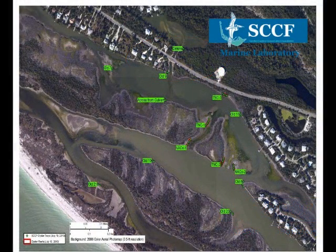In addition to the constructed reefs, we placed these monitoring trays in what we call natural reefs in the area. A lot of times they would just be more shelly areas that had recruitment and actually had oysters growing on them. But we placed those monitoring trays in those areas too, so we could compare our constructed reefs to more natural reefs in the area.